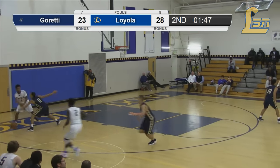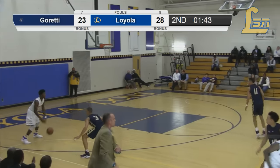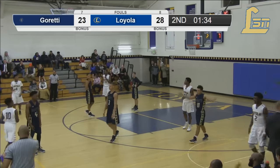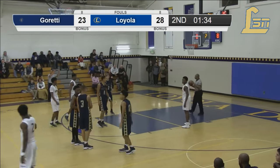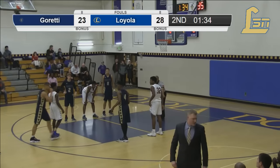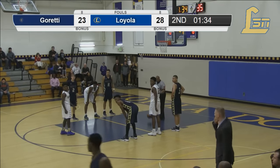Goretti looking to implement a press here. Ball inbounded to Lewis. Lewis going to bring it up on his own. Guarded by Anake, has a big matchup. A height advantage if I've ever seen one. And the foul will be called on Josh Mack. And Hallaby finds his way to the line after he drew the blocking foul. He'll shoot one-and-one.